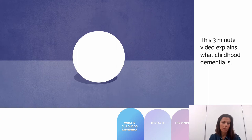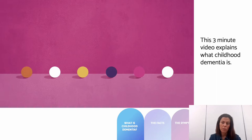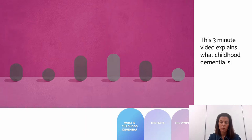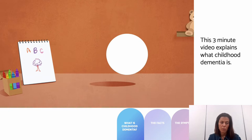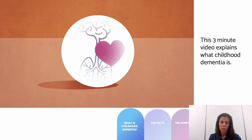Each child's experience with dementia is unique. For some, symptoms can appear when they are babies and progress quickly, while for others, they may not appear until they are teenagers. Across all childhood dementia, however, there is one common feature. Childhood dementia is progressive. This means that over months, years, or decades, children progressively lose skills they may have already developed, like the ability to write, read, talk, walk, and play. Over time, their brains also lose the ability to keep the body functioning properly and, eventually, to keep the body alive.